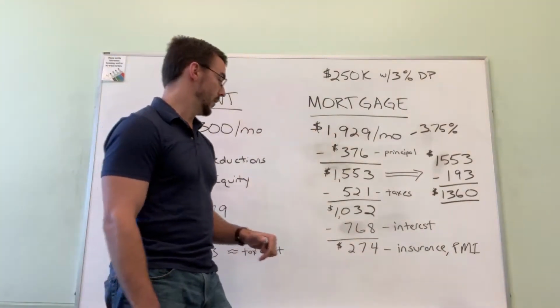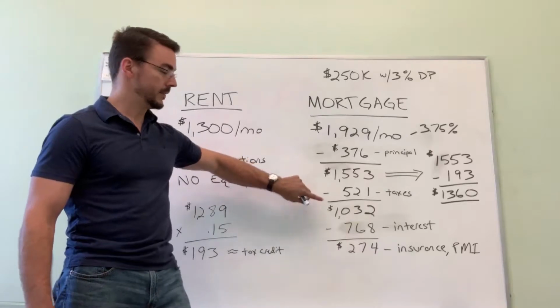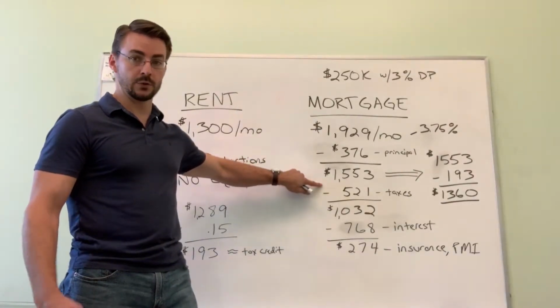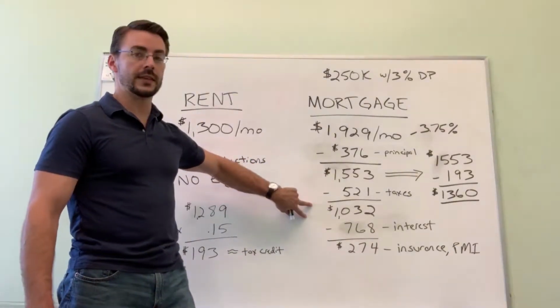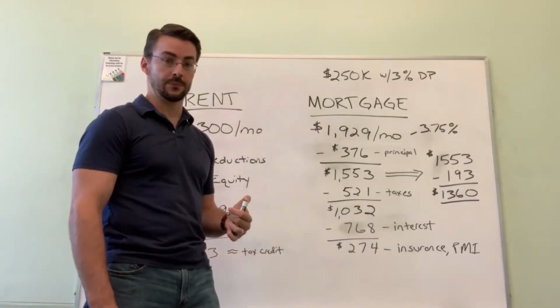Very good. So now what we want to do is take and find out, if I itemize these on my taxes, which we were able to do, what's the value of that to my net worth or to my bank account.